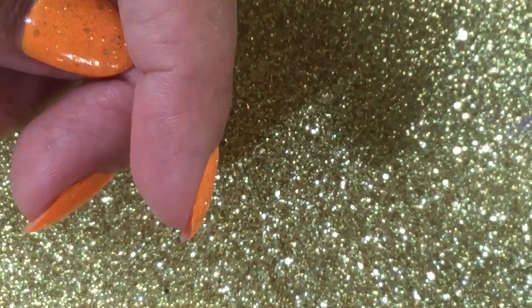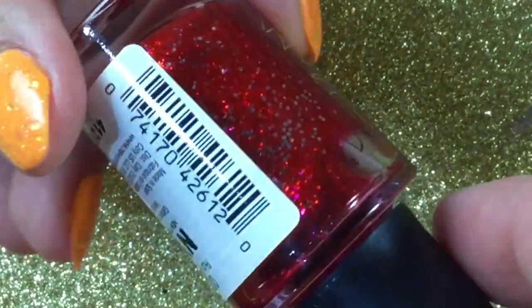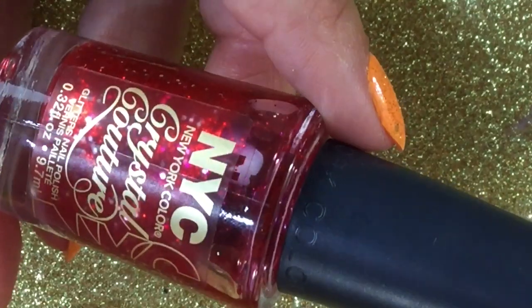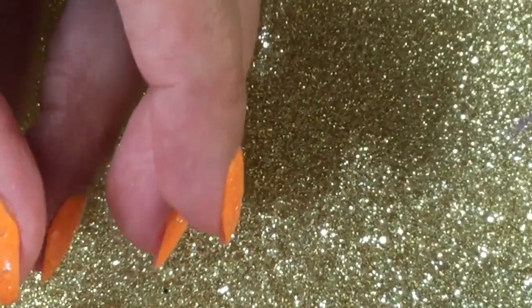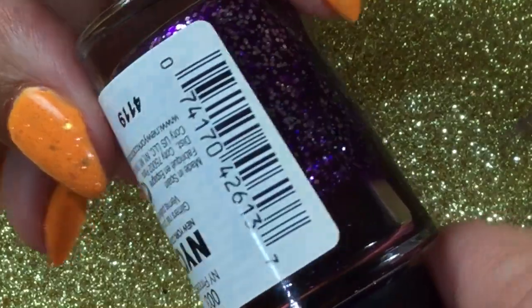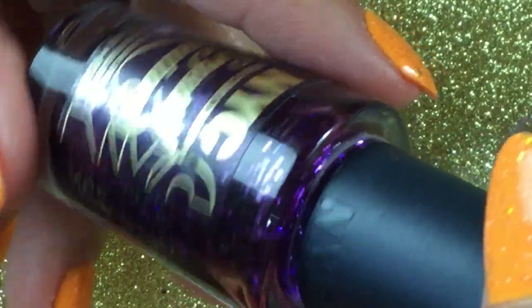Let's see here. So I have a bunch of these NYC polishes, which are older. This used to be a brand you could get at the drugstore. This one is a Crystal Couture NYC. It is called Royal Queen. When I wear this, I layer it over a red and I really like it, so I think I am gonna keep this one. Then there was a purple in that same collection. This one was called New York Princess. I think I'm gonna put this in the maybe to try because I haven't worn it.